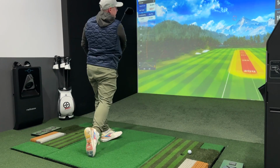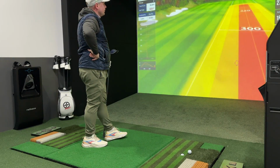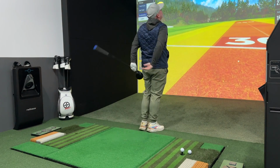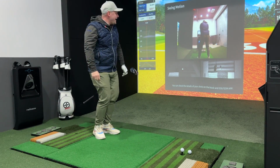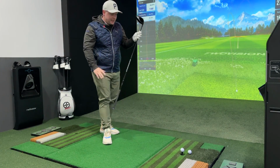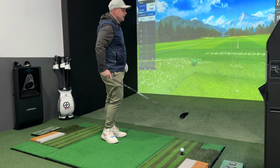Right, that could be the best drive I've hit all year. That is scarily big. Go on, 162 ball, 173 carry, 300! Oh! 297, excellent it says. Excellent. And I managed to get that spinning low. I actually hit that a little bit out the toe, which has helped me a touch. The fact I've got 162 ball speed out the toe is remarkable.